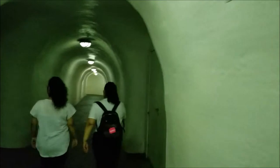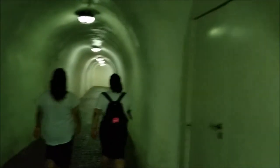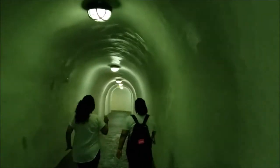Okay, so we're walking through some kind of tunnel. We're still trying to make our way out of the castle, but scary.